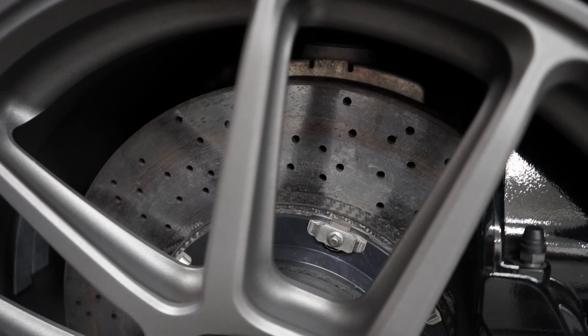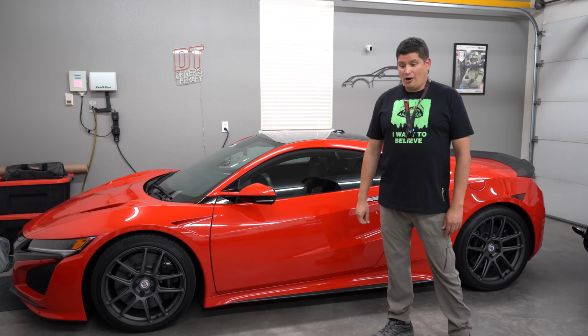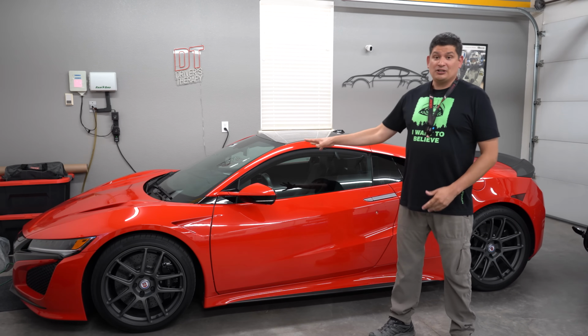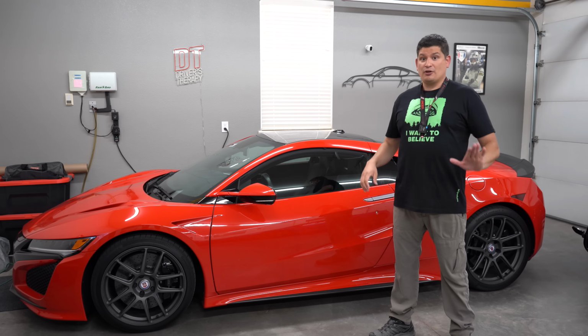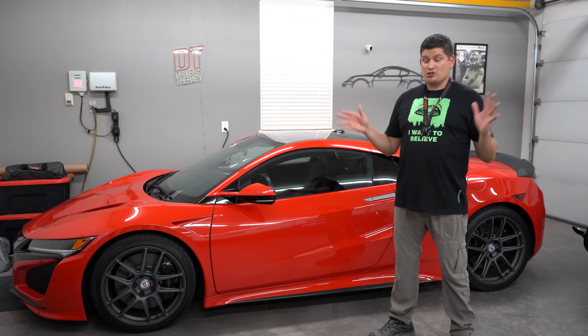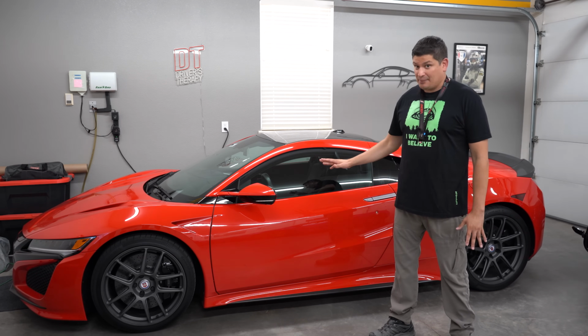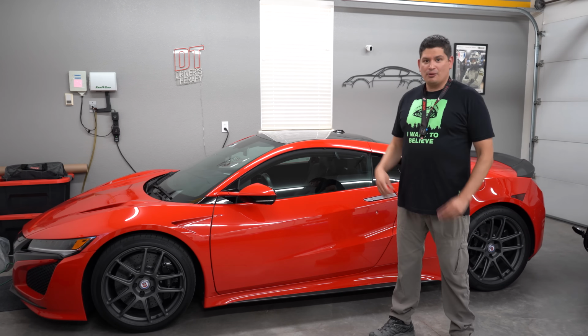So do an inspection on them. Drive the car. Let me tell you, this car is incredible. It sounds incredible. And the best thing about this car is the transmission. When you drive the car, you're going to be like, this is the best transmission I've ever driven, and it's true. It's mind-blowing.